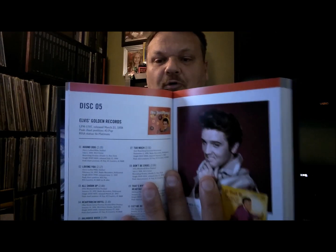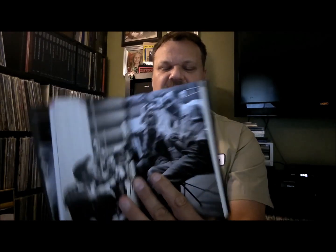All the different publicity stuff from the album. Then it goes into disc 5, the Golden Records Volume 1, which was LPM 1707, released March 21st, 1958. Peak chart position is #3 on the pop charts, and RIAA status is 6 times platinum. But just some phenomenal photos throughout Elvis's career.